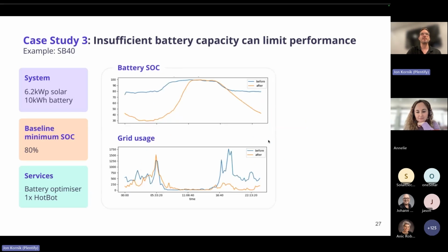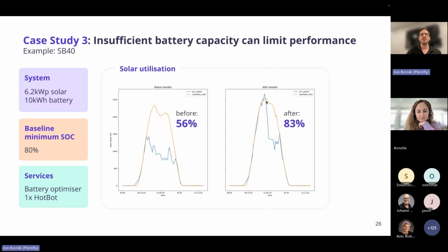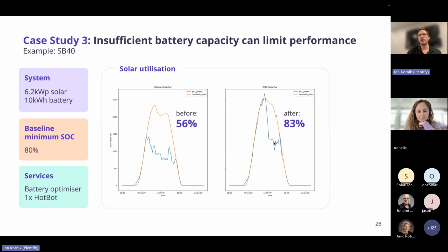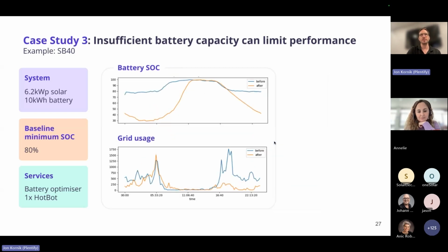And surprisingly, well, not surprisingly, when you look at the battery state of charge chart, you can see exactly why that happens. The battery before was reaching full very, very early in the day because it was starting at 80%. Now it's starting much lower on this particular day, but it's still getting fully charged by the early afternoon. And therefore, because there's insufficient demand in the home, the solar gets curtailed and we're not fully utilizing its potential.